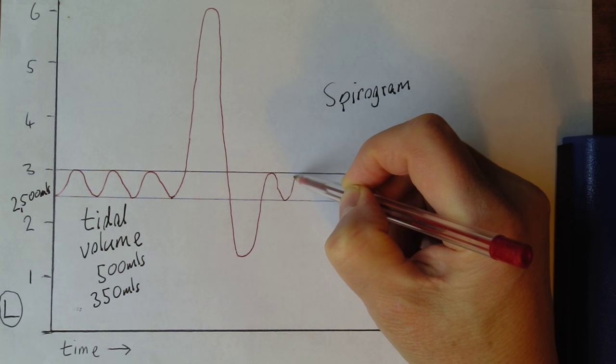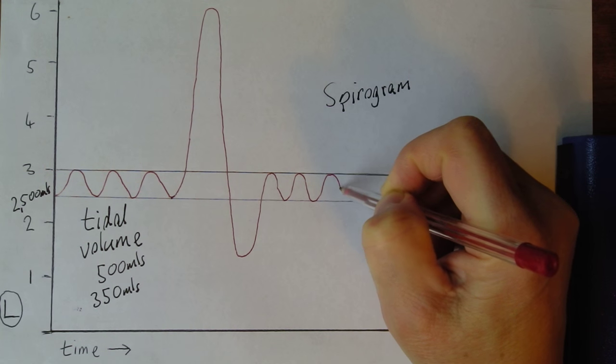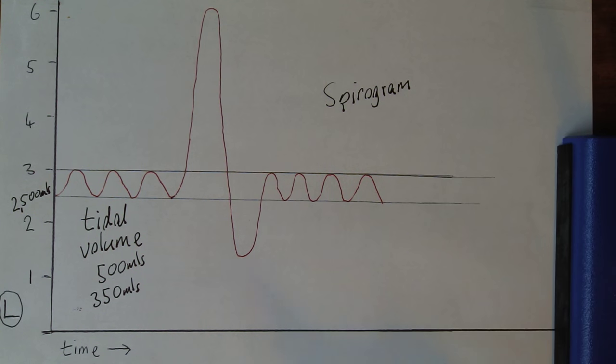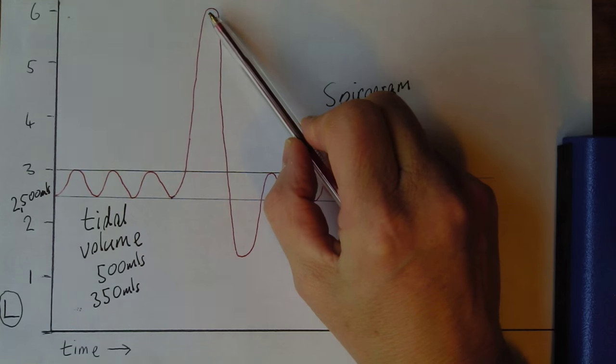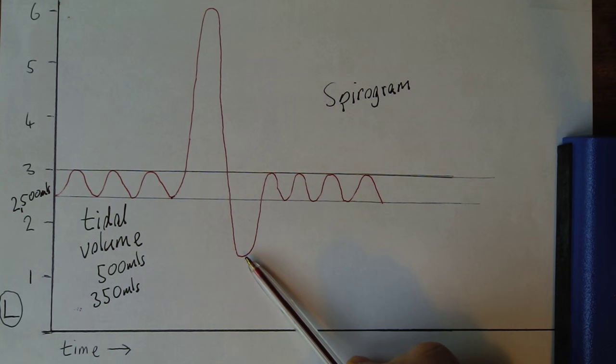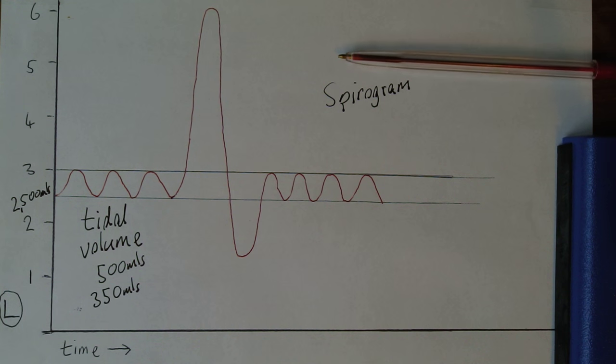You need to put a clip over your nose so all the air goes through the spirogram. And then you just go back to normal tidal breathing after that. So all we've done here is breathe in all we possibly can till we can't breathe in another drop of air, breathe out all the way we can till we can't breathe out anymore. And this gives us quite a lot of fascinating volumes to help us learn about the nature of the chest and the thoracic cavity and the lung volumes.